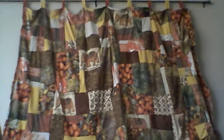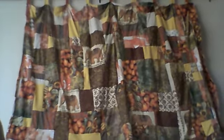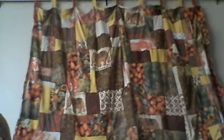You see this wall hanging behind me? That was all made out of scraps. Man, I'm not good at positioning my camera where I want it to go. That was all made out of scraps of clothing or other material that had all been used for at least one thing before it became a wall hanging.